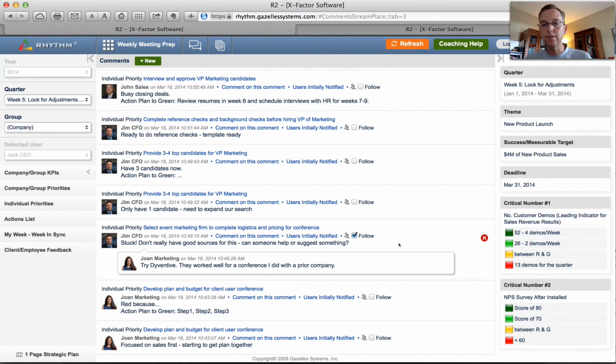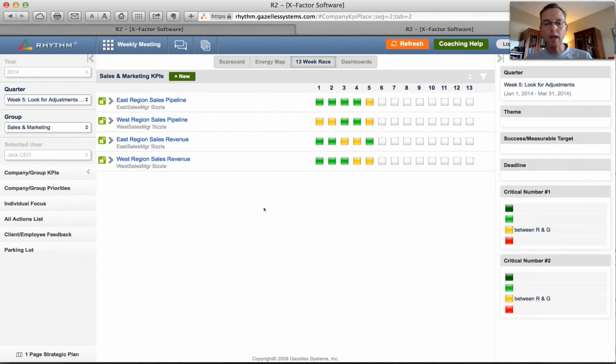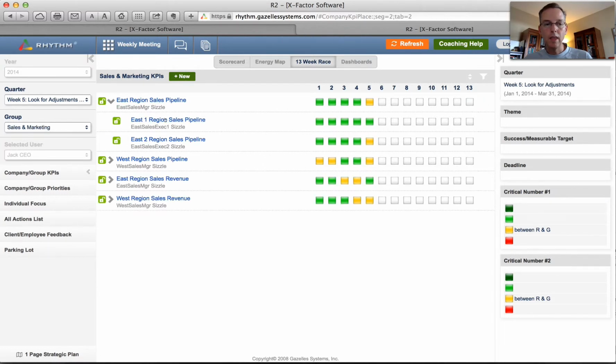It's a very simple user interface change, but I think it's going to help bring some clarity to the way you look at your KPIs dashboards. So let's take a look at this feature. In the past, in Rhythm, when you would look at a dashboard view, like this 13-week race view, if you had composite KPIs set up, you would see a long list of dashboards here, even of items that were component KPIs that were part of a composite. So in the past, you would see East Region Sales 1 not only here as a component, but it would also be listed in this screen area as well.